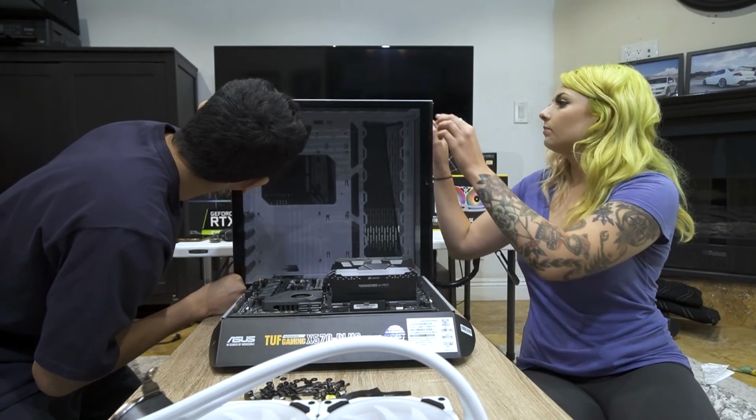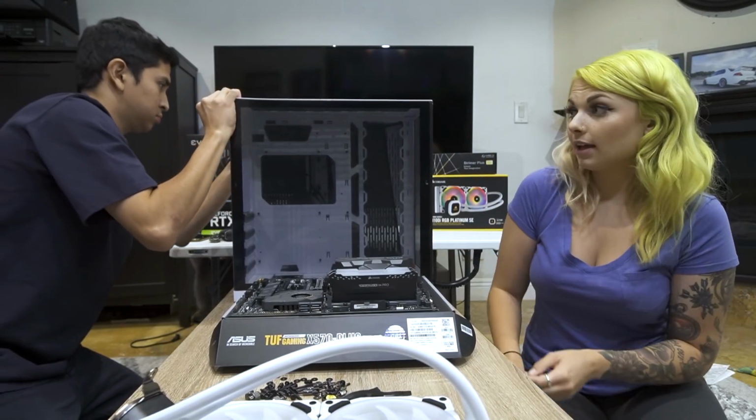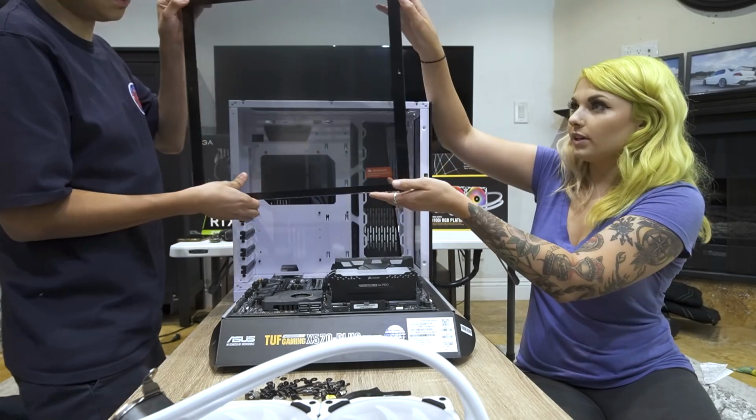I think the whole top comes off, if I'm not mistaken. Well, why don't I look it up so we don't break it? So we don't break anything. Just the glass, just the glass. Don't break it.